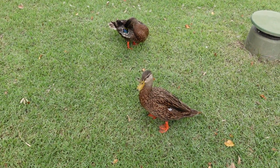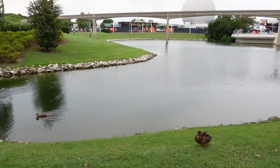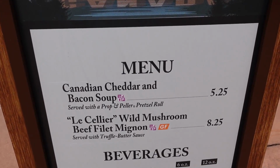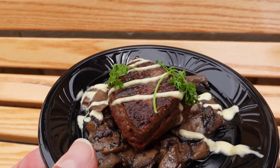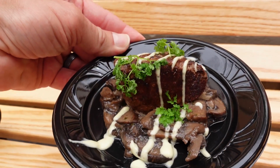The Disney ducks are out in full force, hanging out around this little waterway, having a look at their view of Spaceship Earth. All right, here we are over at the Canada booth. That's what we're getting: Le Cellier wild mushroom beef filet mignon, served with truffle butter sauce. So here's my filet. Looks pretty good. Let's cut into it and see how it tastes.